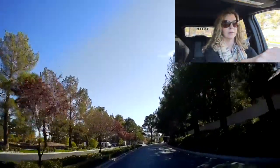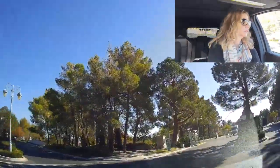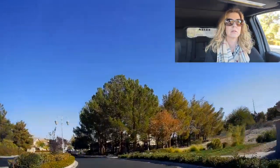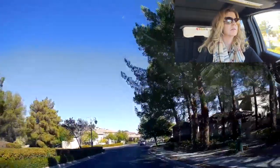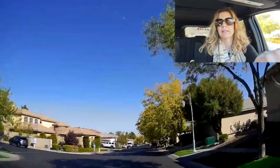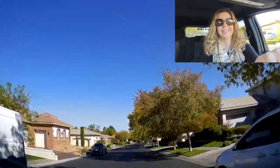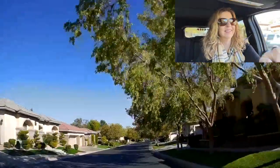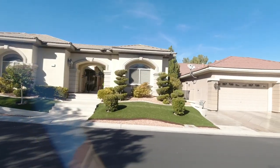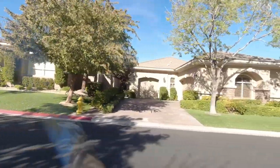Let's see what this little neighborhood's all about. This side looks like they got a lot of fake grass, people. They got the memo. Unlike the other side. They didn't get the memo. This is a nice row of houses. These single story homes look huge.